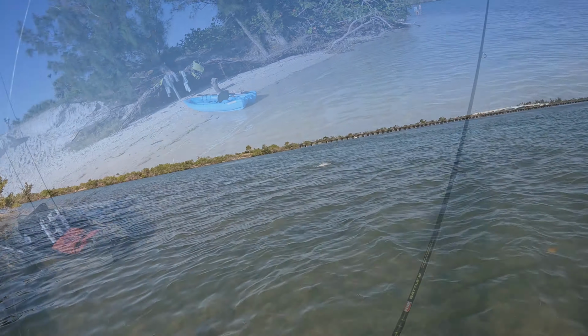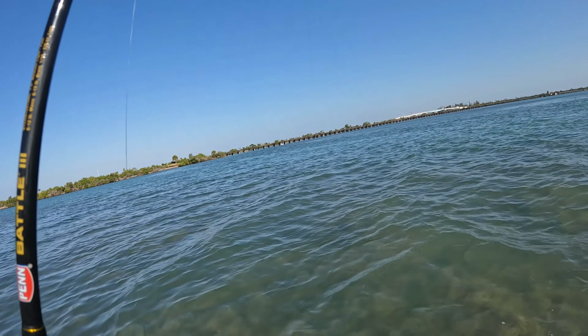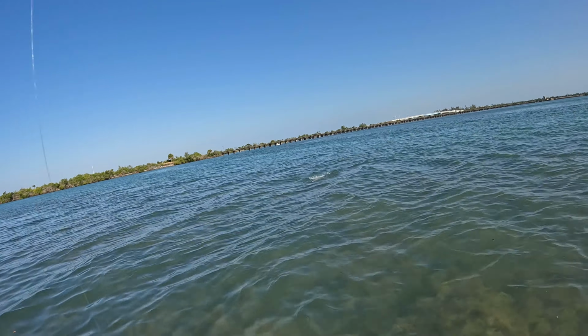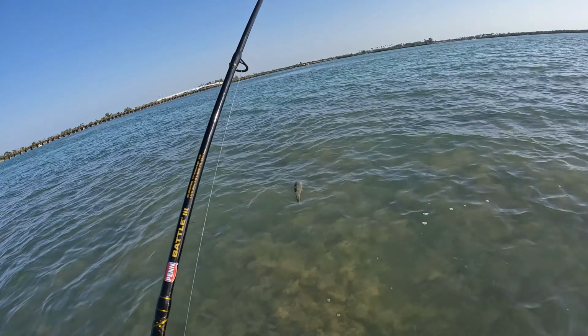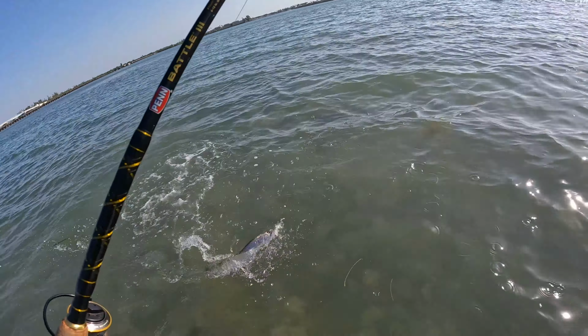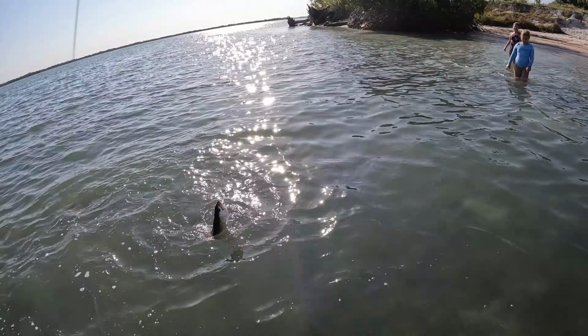All right, got one. Oh, that's a nice chunk. Oh, that's a big trout. Fish! You caught a fish! Yep. Fish.